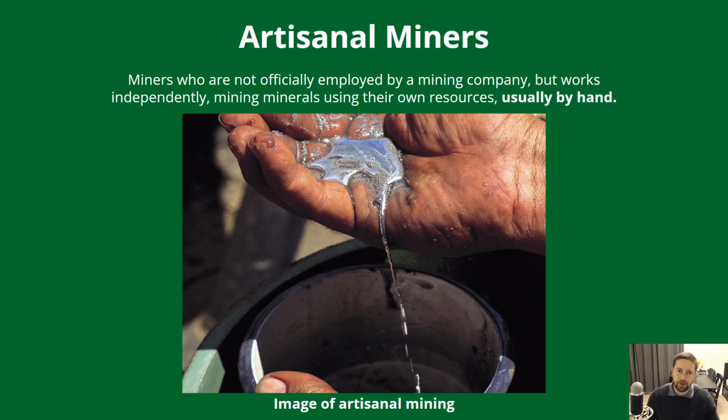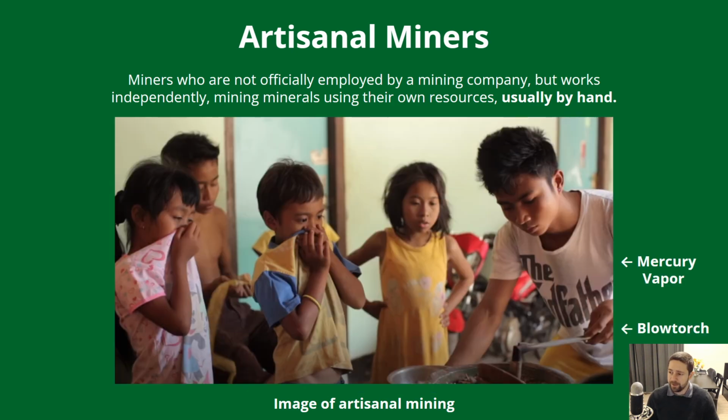So how do you get the gold from that ball? You use a blowtorch. Literally, to the right here, you can see he's holding a blowtorch and putting fire straight to the mercury gold ball. Since the mercury boils at a lower temperature, it will separate from the gold, which creates this mercury vapor that the artisanal miners are going to inhale. So they get this mercury into their lungs, which is very dangerous and very toxic. But in the end, they do get the gold left there, and that's how they make their money. It's how they get by. Not everyone in this world has many options, and this is one way for them to survive.